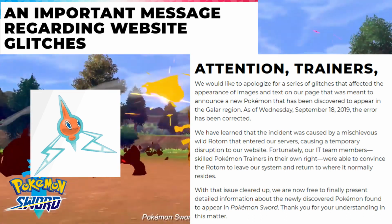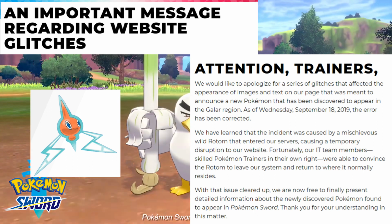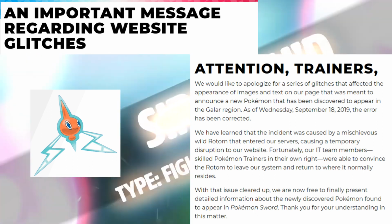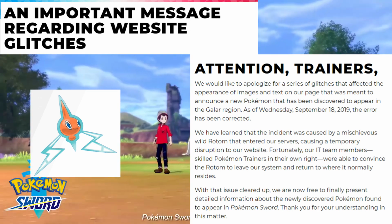So that was also sort of part of the game they were playing, with Rotom being the one to glitch up their system, even though they were probably the ones to think of that, Rotom glitching up the Pokemon website just to get us hyped up for Sirfetch'd's reveal.